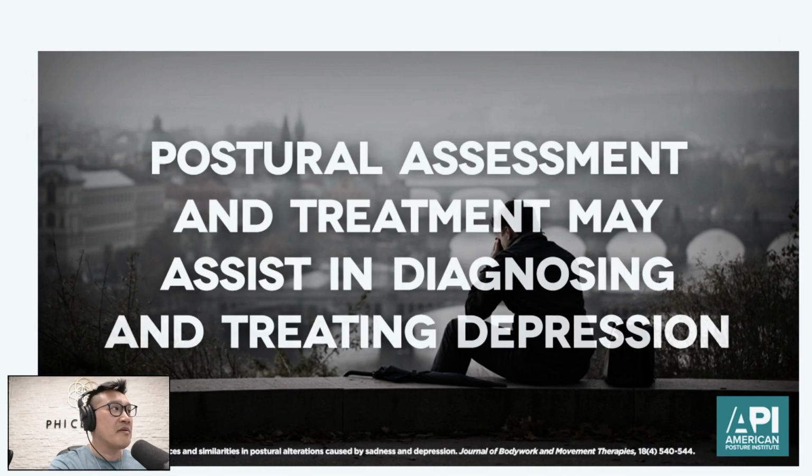Posture assessment and treatment may assist in diagnosing and treating depression. Why? Because depressed people do not stand up straight. They push their head forward and their shoulders get rounded, and then they sit back. And this is what a depressed person looks like because they keep their head down. In fact, in this position, my lungs cannot fully expand in my rib cage, and therefore I take shorter breaths, right? Which definitely leads to depression. So, posture affects breathing. Low breathing causes depression. So, try to connect those three relationships.